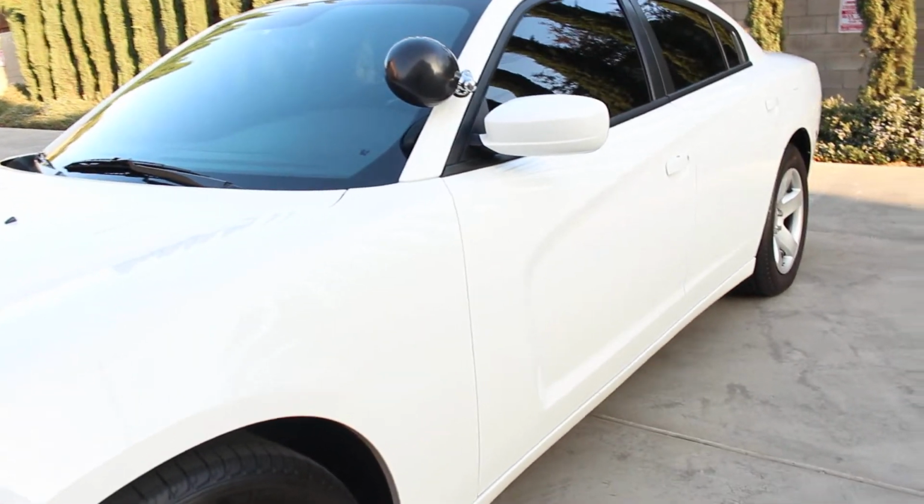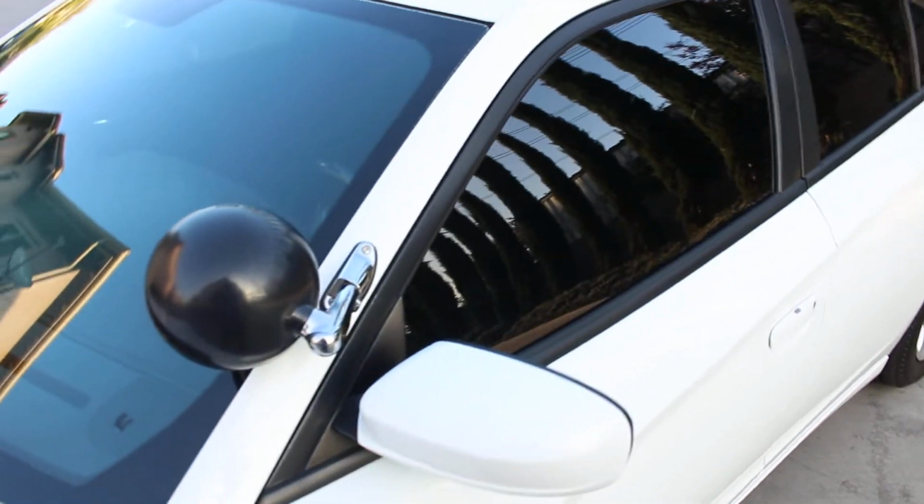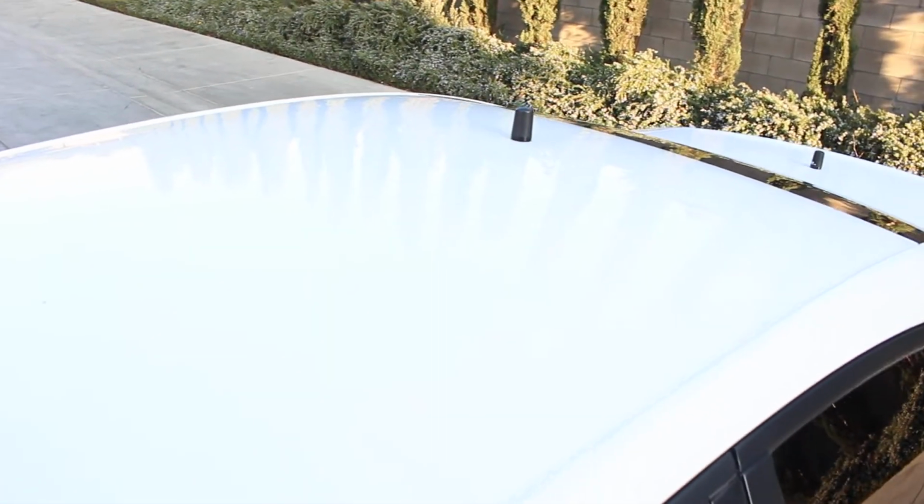The paint looks great, bright white. You can see this car coming a mile away. On the highway, people just don't want to be in front of you. They don't know what to think.